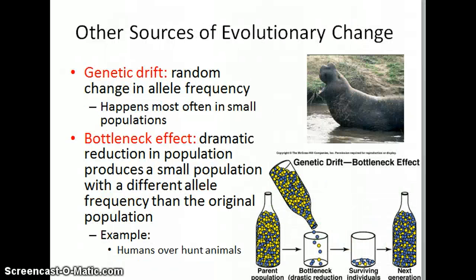Sometimes change in a population is random. When we did Punnett squares with one trait, we predicted the chances of two parents having offspring with specific genes. And just like it's possible to flip heads on a coin 10 times in a row, it's possible for an allele to be passed down to an offspring more often, simply because of random chance. This is called genetic drift. It's more commonly seen in small populations.